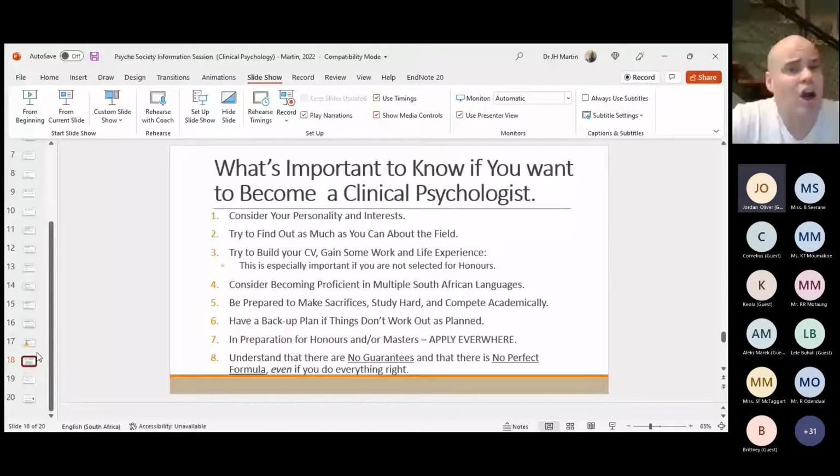In preparation for an honors application or a master's application, apply everywhere. Don't just apply to one university. Don't put your eggs all in one basket. Scatter them in multiple baskets. I often advise students to apply at every university that offers an honors degree in psychology and every university that offers a master's degree if you're in honors, because the numbers are just so competitive.